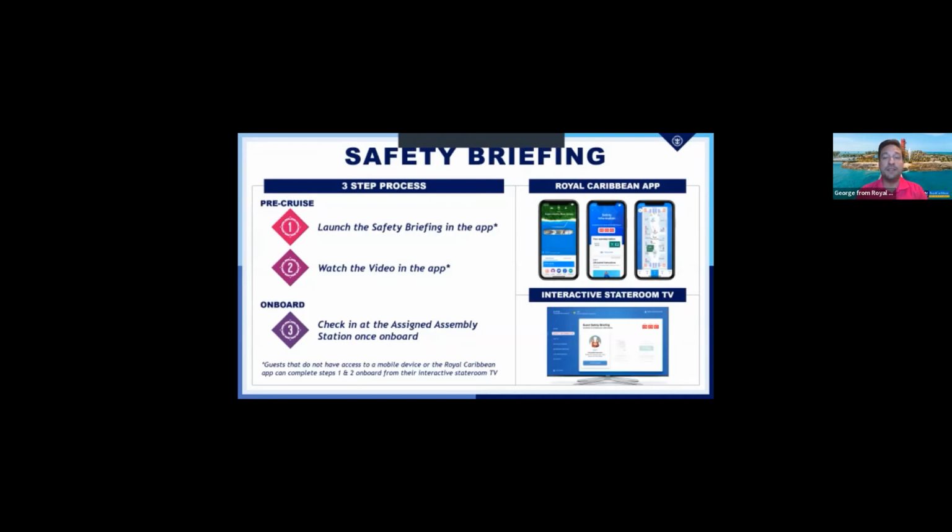All you have to do at that point is visit your muster station at any time on day one, before we set sail. So let's say you set sail at 5, just visit it after you board the ship and just go in, they'll scan your card, make sure everything's okay, and you're done with that safety briefing within 30 seconds. If you don't have a mobile phone that can do an app, or if you just forgot, you also can do the entire safety briefing and watch the video from your TV in your stateroom. So if you do that, then you can bypass it.